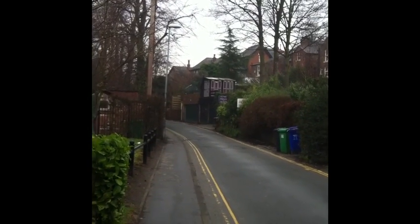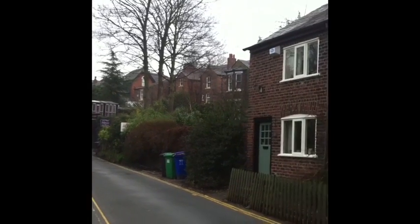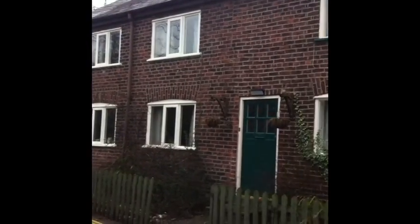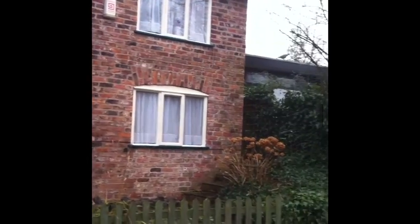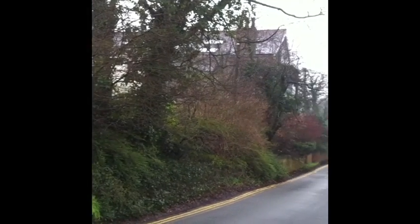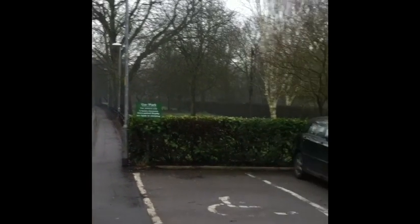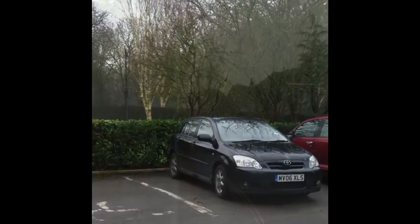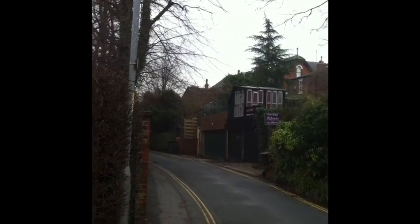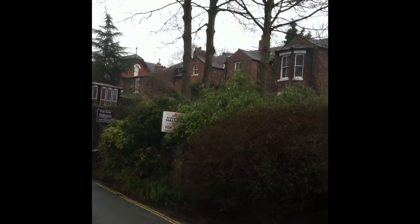I drove down Millgate Lane to get here, so you can see the properties here, really big. A little cottage block, and then I think this is where the kind of £1 million Didsbury properties are, with the gardens that back onto the park. If I just move up here, you can see the for sale signs up, and you can hopefully get an idea of the scale.